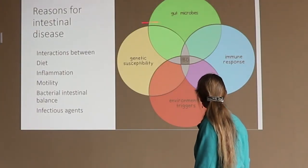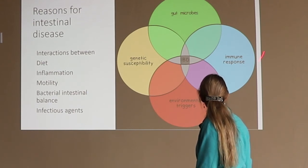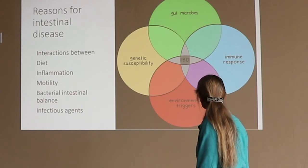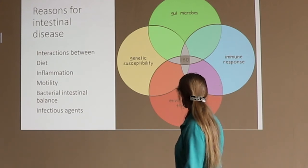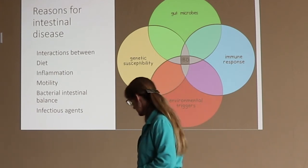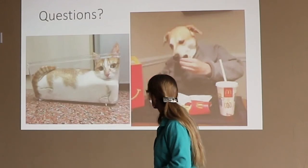So gut microbes, your genetic susceptibility, environmental triggers like diet, and your immune response, and there's the inflammatory bowel disease. So all of these can play a role, and through diet and changing stress too, but also changing fiber content, etc., we can try to keep our cats and dogs healthy.